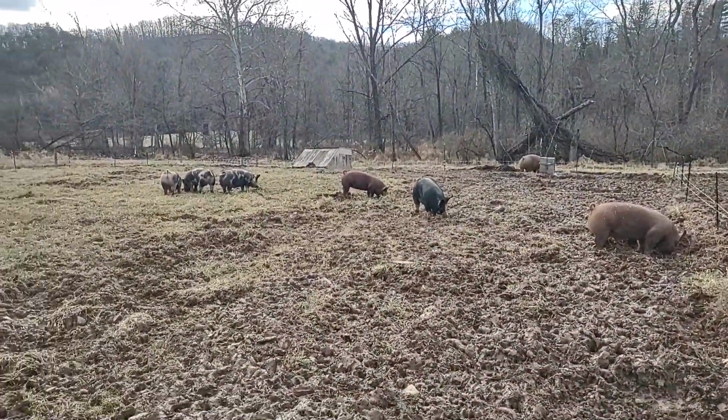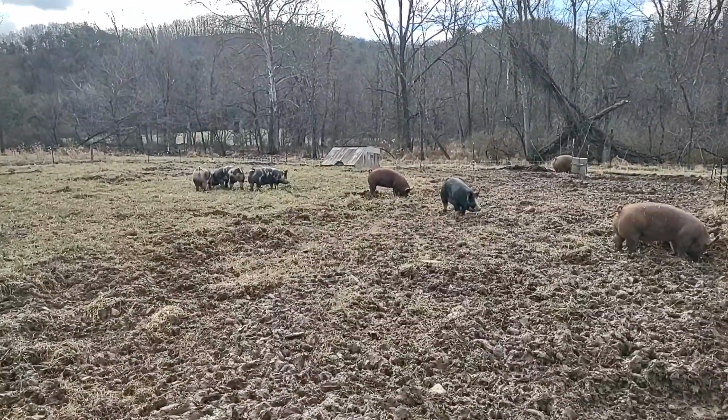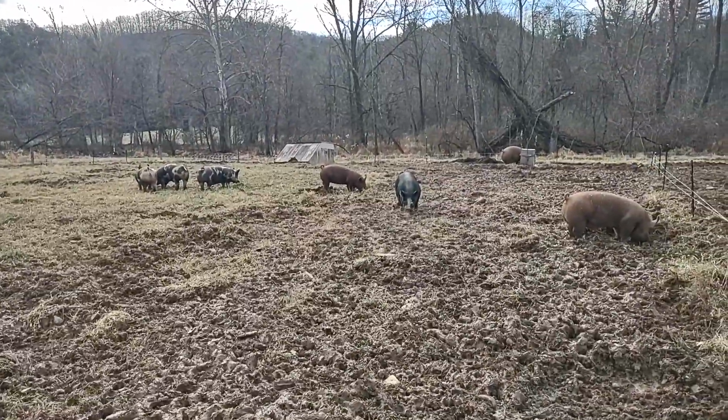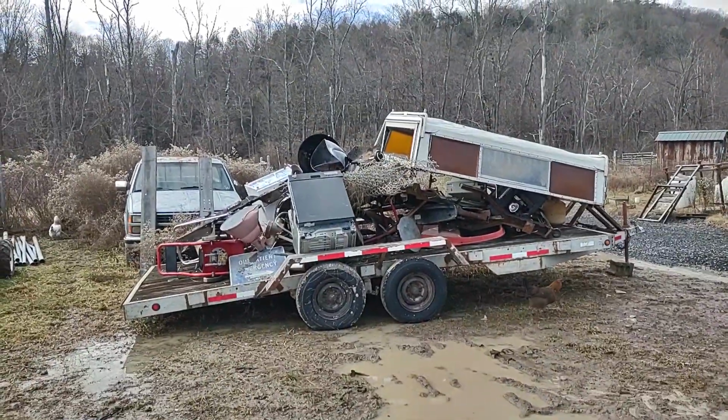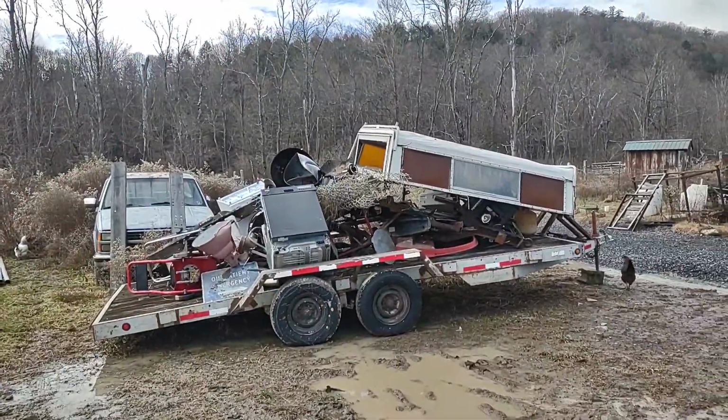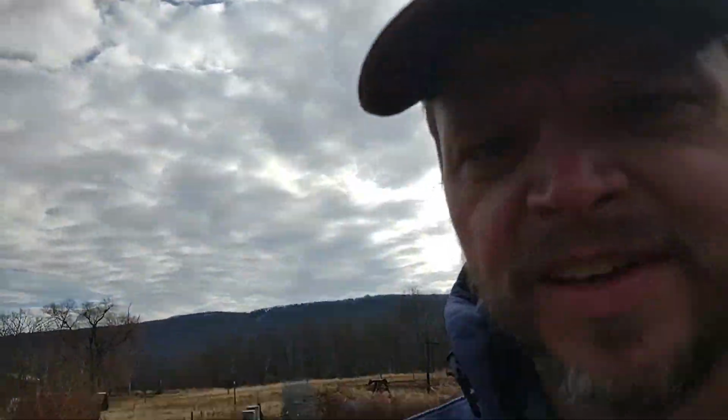See, they all drank now, so they're happy. They're going out and eat grass, do some rooting. There we go. There's the first load of scrap that come out of that pile over there that's going to the scrap yard. You might as well get some money out of it. Make it worth your while. Heck, if you can get $100, $100 is $100. You might as well get paid for it.